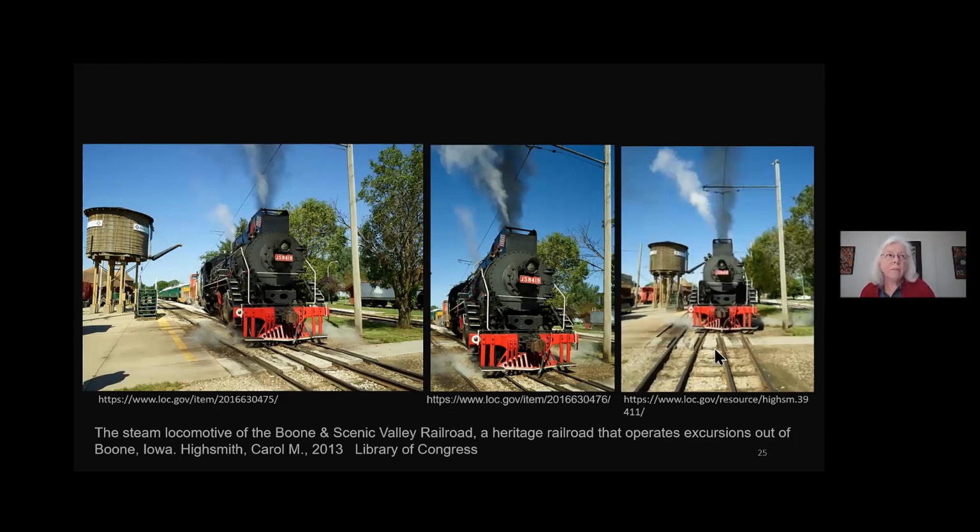All these three pictures are terrific, but they all tell a slightly different story. So don't be afraid. If you're on a site, move around, take pictures from different angles, because they're all going to tell you something slightly different.